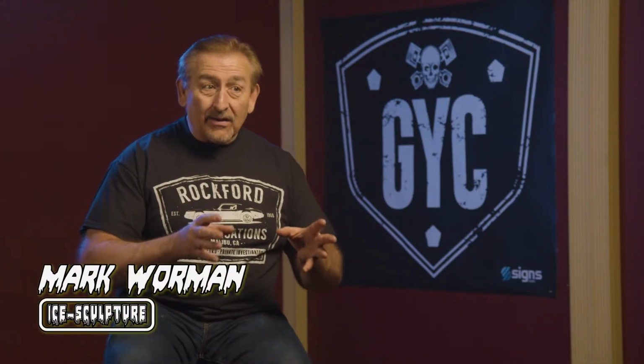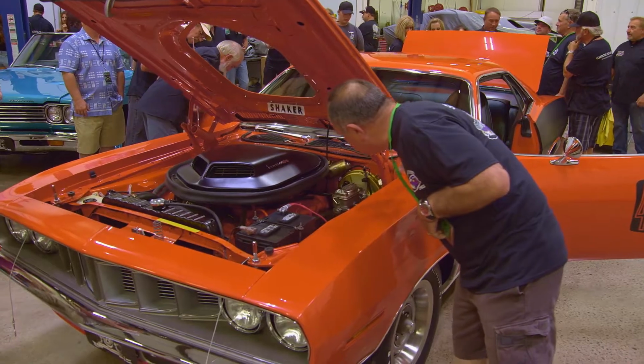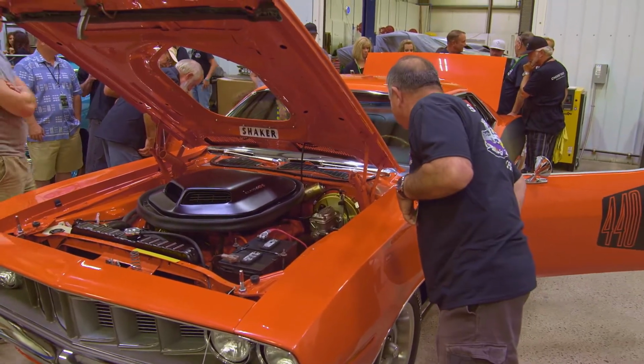So the reason that car is here right now is so that we can go back through it, make a few changes to it that the new owner wants, and make sure it's exactly as it was delivered when we had the big reveal in Graveyard Carz several seasons ago. Then it's on its way home to Switzerland.